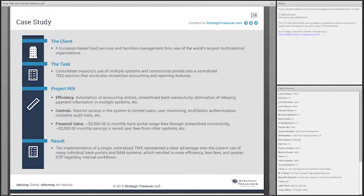Yeah, and this is just highlighting and pulling a couple of items out. Case studies are useful to see what others do. Sometimes it's relevant to your particular situation. Other times the individual items aren't, but the concepts may be. This was a very large European-based company with a global presence. They used a lot of different systems, spreadsheets, et cetera, and they wanted to centralize into some technology. A TMS solution made sense. When we looked at it, there were a lot of very inefficient processes, rekeying of data and information, and not only is that inefficient, but you have to check it, you have to balance it. The lack of straight-through processing is very inefficient.